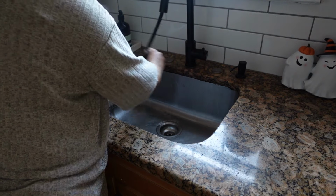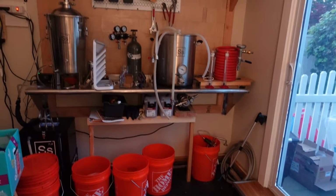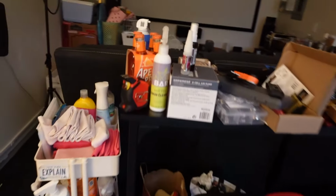So I'm just heading into the garage now. I'm going to pick it up as best as I can. This room gets so messy. That's Bobby's brew area over there.